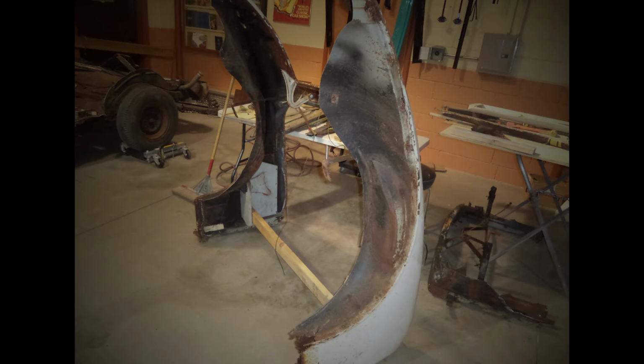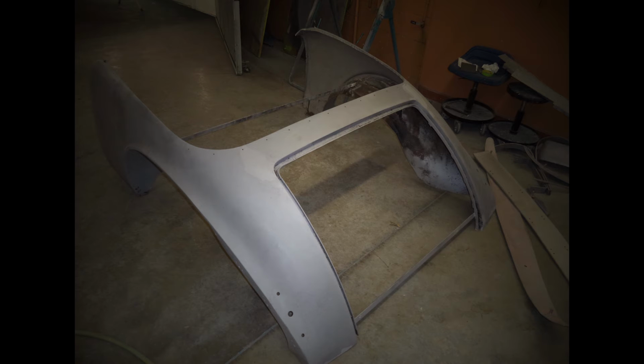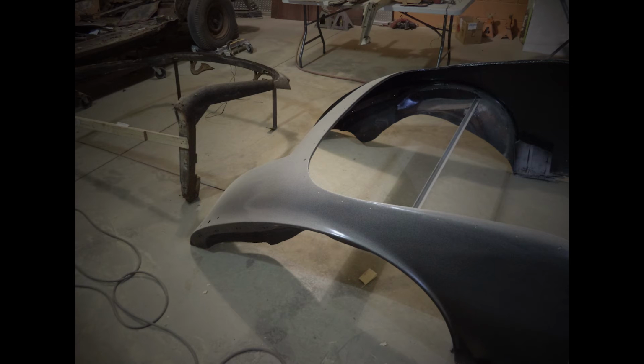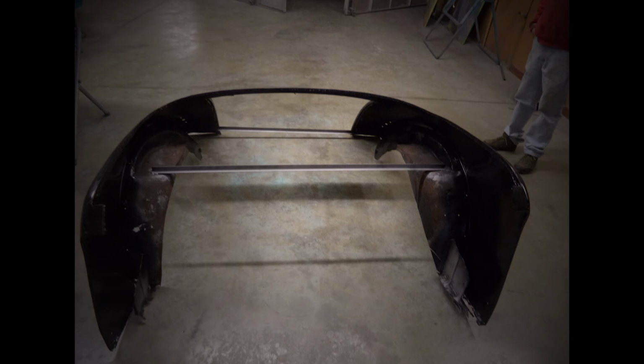This is a picture of the back of the body from the Bowman. This is all the custom coach work that was done. And we removed this from the original Bowman, and we glass blast it with crushed up fluorescent bulbs. And what this does is remove all the rust and paint without distorting the metal. And this is very important. We do not sandblast this kind of metal because it'll disturb the integrity of what the coach builders did.